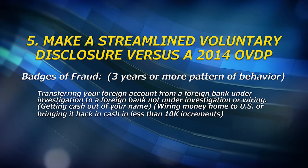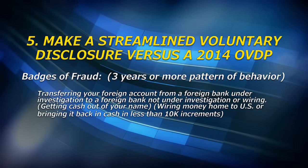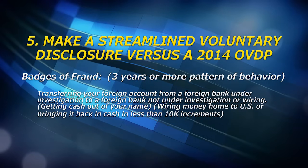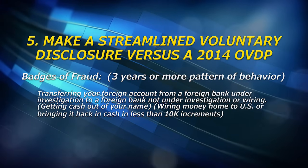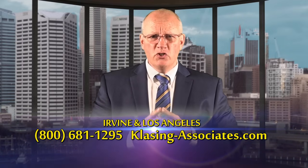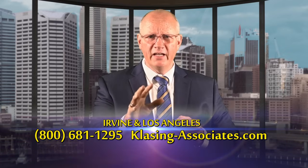Here's an example of a badge of fraud. If you had money in an institution that came under criminal investigation, let's use UBS for example. If you had money with UBS and you transferred it to some bank in Zimbabwe, thinking that that bank won't come under criminal investigation, trying to get your money out of the bank that's under criminal investigation, that's a very damning badge of fraud. If you took actions to get the money out of your name, you transferred it to an offshore relative, an offshore friend, and you still have control and dominion over that cash, that's a badge of fraud that can hang you.